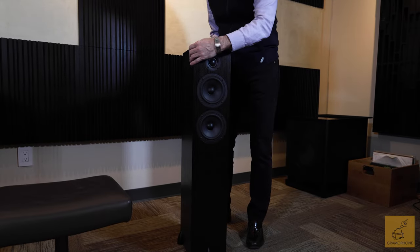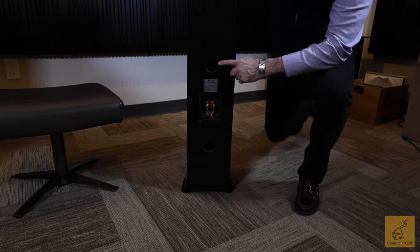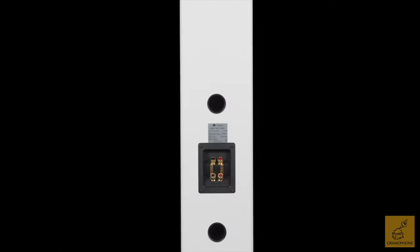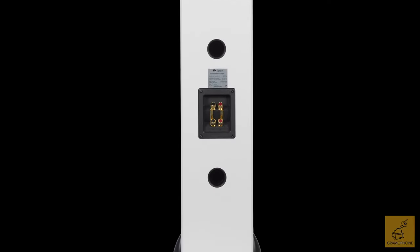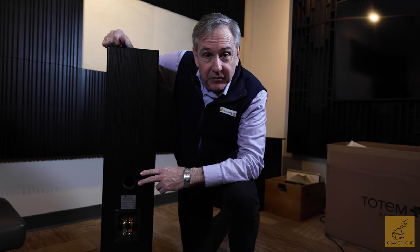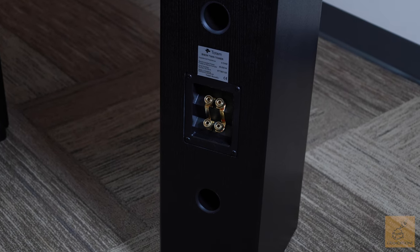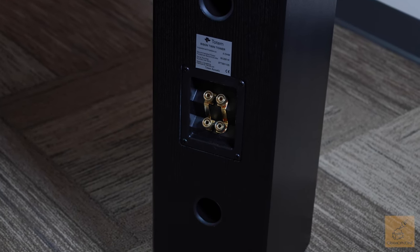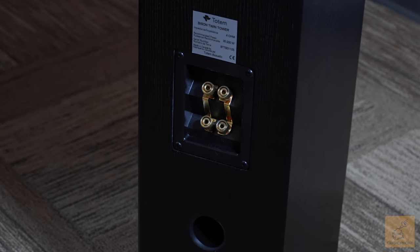They've also ported this speaker. So you can see that we actually have twin ports here, both top and bottom. These are to make the product more efficient, more easy for your amplifier to drive, and also to reinforce the bass. You can also see that they've got very high quality 5-way binding posts in the back here as well, so that you can bi-wire or even bi-amplify the speaker if you choose to.